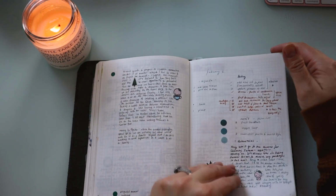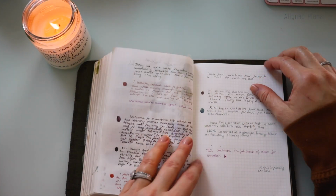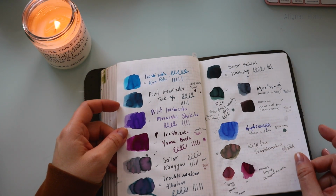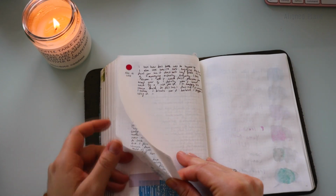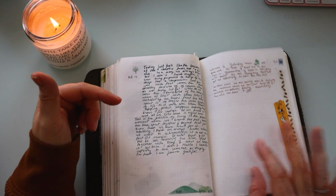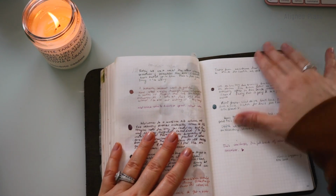I do have some journal entries, which seems to be working really well for me. So I will continue using this. I like using it for swatching inks, which if you've seen my previous video, you already know, because I like the white paper. But I really like writing these long format journal entries instead. This seems to be working well for me. So for that, I will finish this.